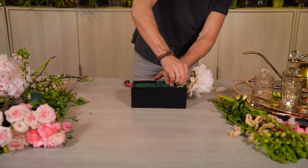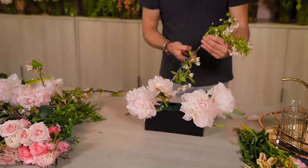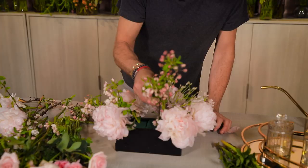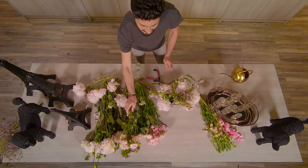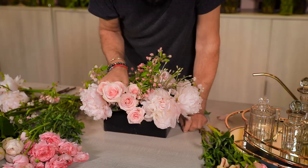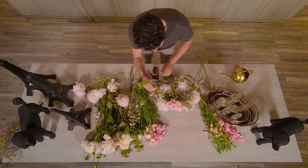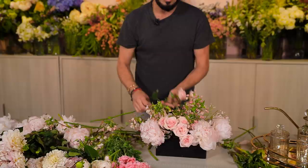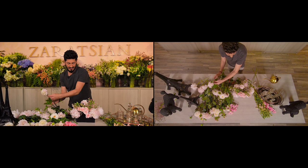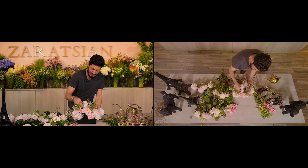And I'm gonna start from the bottom lip of the container. We're lucky right now, we've got amazing peonies. And then I'm taking my spray roses and tucking them in really tight. And then I'm gonna take my dahlias, a couple of stems of it, and go into the center like this. And I'm gonna be playful with it a little bit. Just gonna use it the way it's growing, so that way it's interesting.